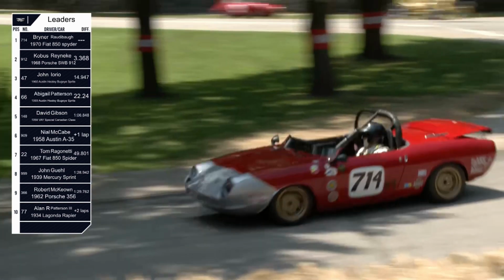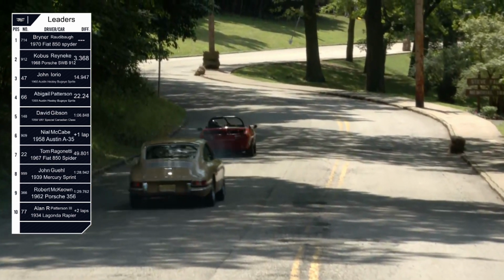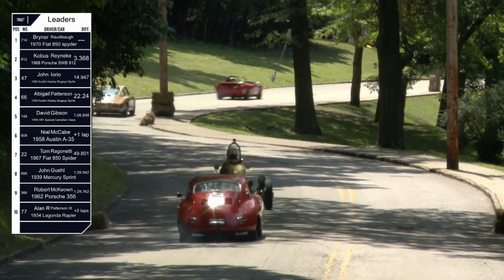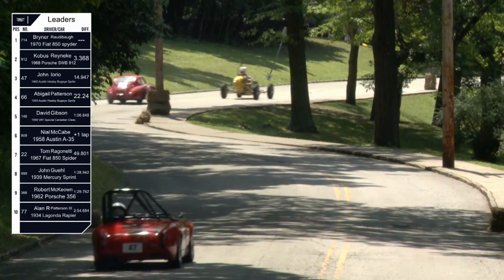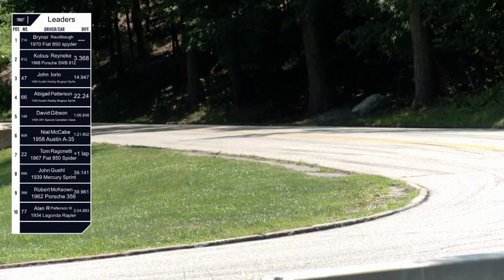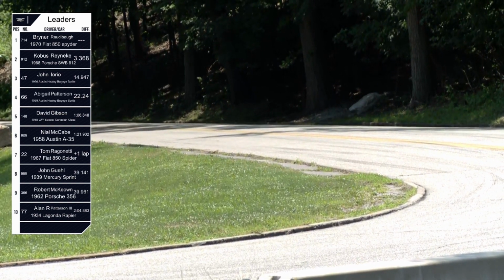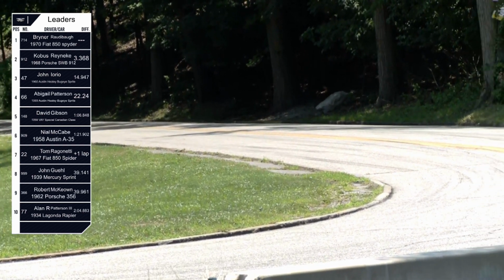Absolutely. So there's that Fiat, and the 912 has managed to close that gap just a little bit. So Kobus has managed to sneak up on him. But if you give that Fiat some open track, it looks like he can get it. Now that Mercury Sprint, it looks like it's a small car, but bear in mind he's got manual steering, and that steering wheel is right in their chest, because that's just how you had to turn those cars. Those are bias ply radial tires that he is wrestling that car around the track with. No small feat at all.